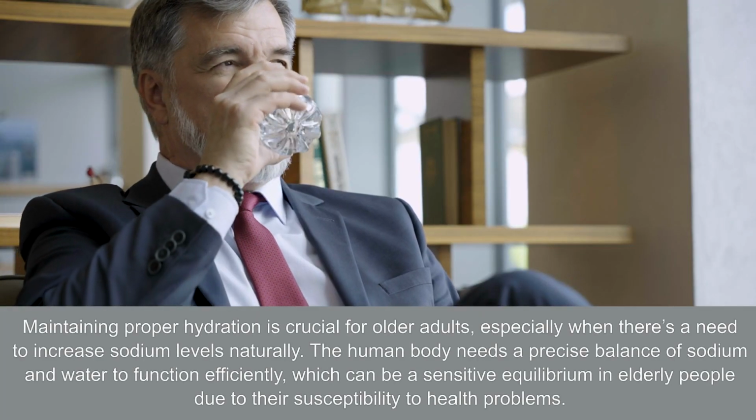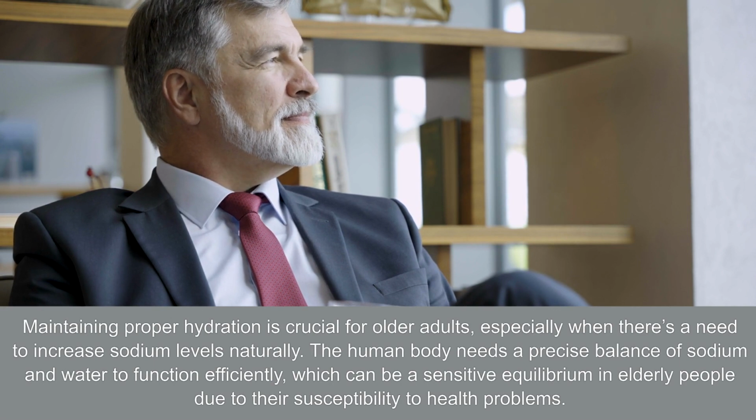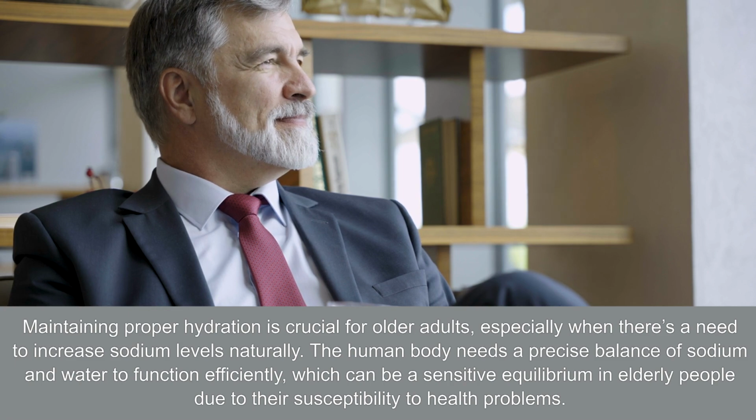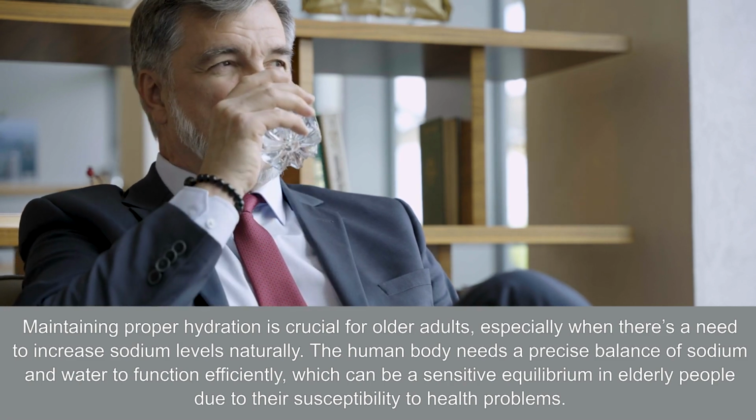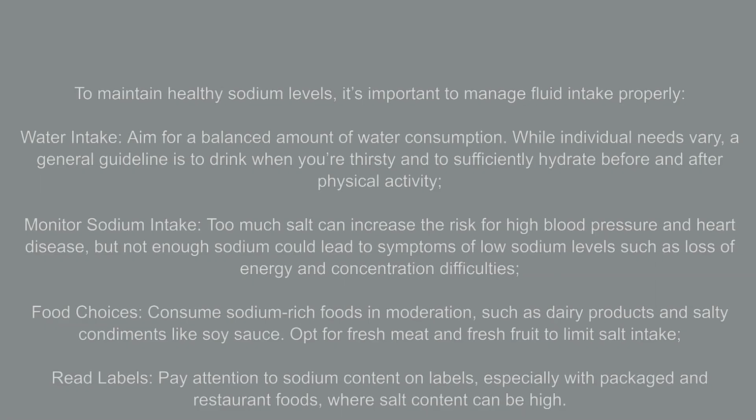Maintaining proper hydration. Maintaining proper hydration is crucial for older adults, especially when there's a need to increase sodium levels naturally. The human body needs a precise balance of sodium and water to function efficiently, which can be a sensitive equilibrium in elderly people due to their susceptibility to health problems. To maintain healthy sodium levels, it's important to manage fluid intake properly. Water intake, aim for a balanced amount of water consumption. While individual needs vary, a general guideline is to drink when you're thirsty and to sufficiently hydrate before and after physical activity.